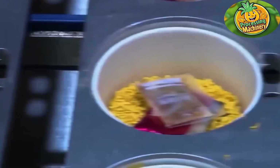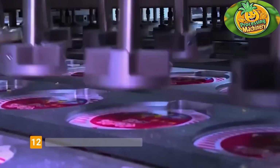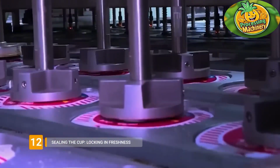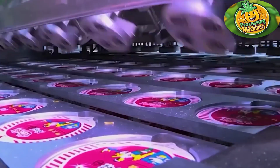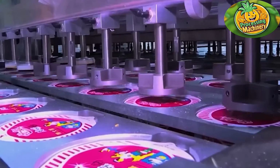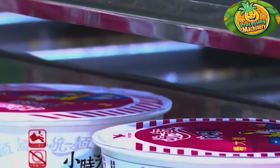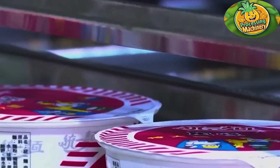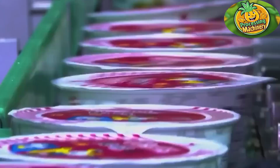Immediately after the packets are added, the noodles and their accompaniments are sealed inside their containers. This process involves placing lids on the cups or packets, which are then passed through specialized sealing machines. These machines use a combination of heat and pressure to create an airtight seal, ensuring that the noodles remain fresh until you're ready to enjoy them. Sealing is an essential step because it protects the noodles from air, moisture, and contaminants. Without a proper seal, the noodles could become stale or lose their flavor over time.